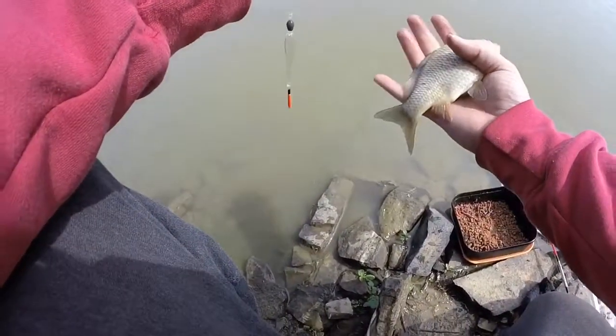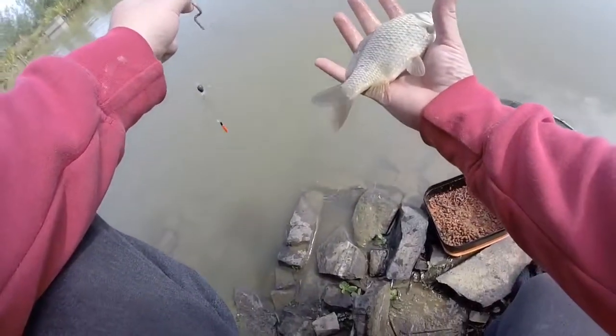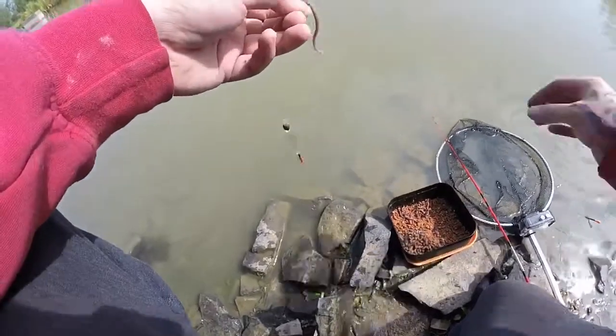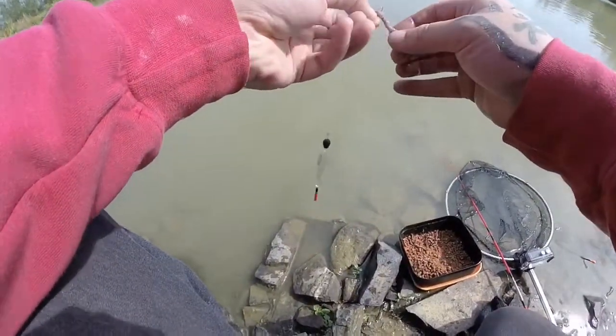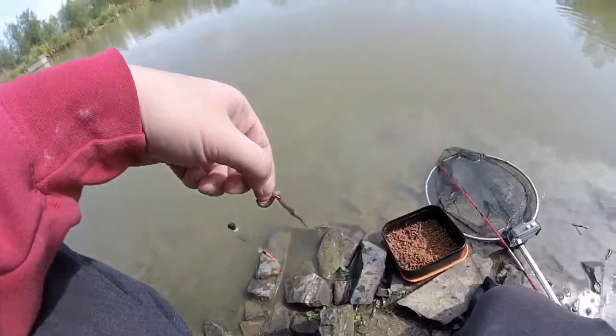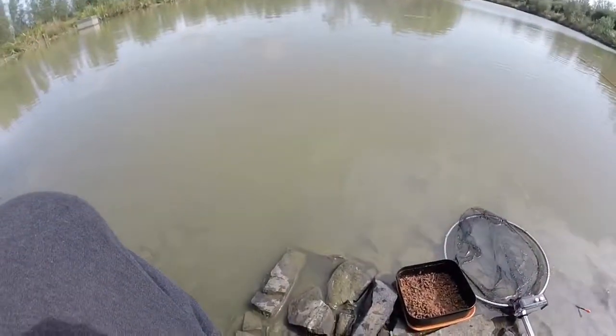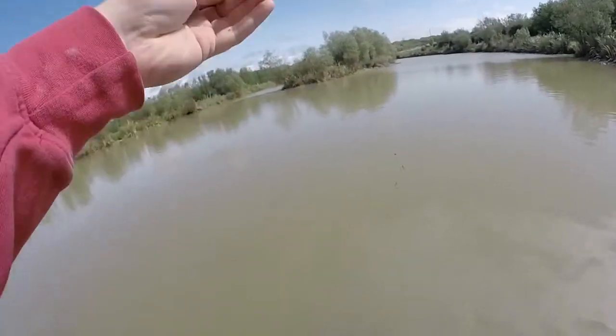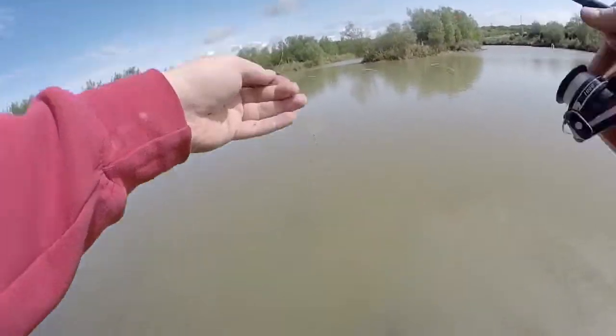Oh no, it's a little crucian. Nice. Slip him back in. Quite what I was after. Still a nice little fish. It's not one I've actually had from this lake before, so it's a bit different. I'm just going to flick it back out on top of him.